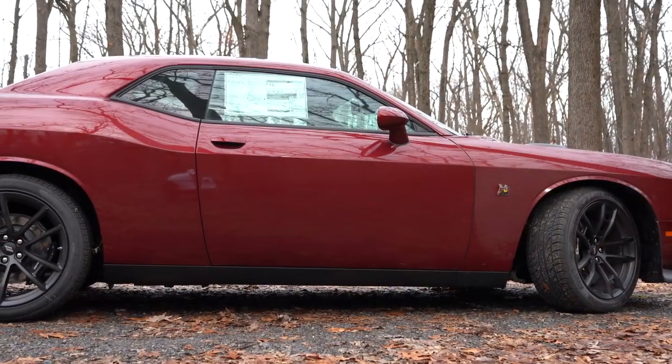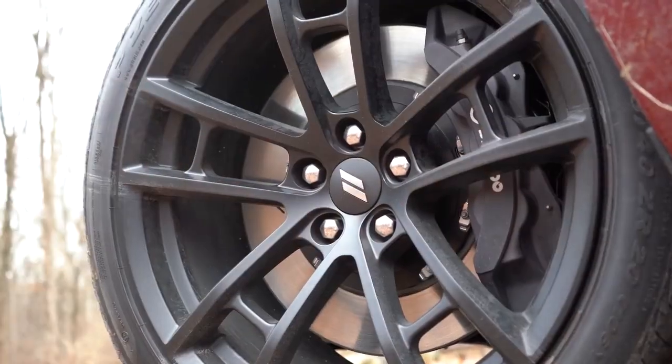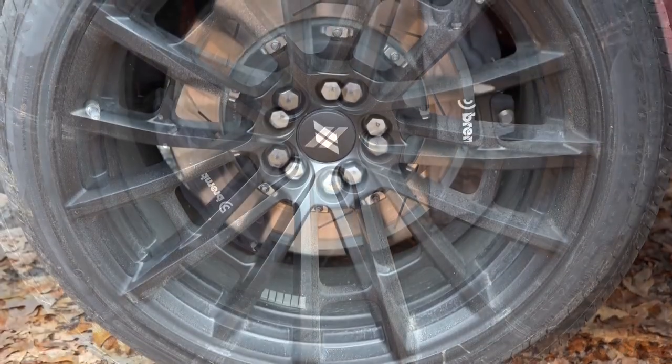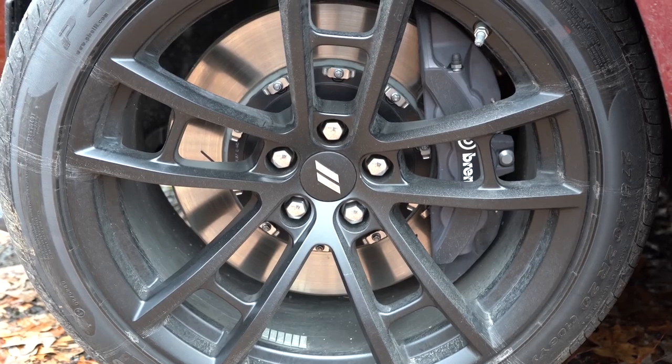But as always, to go along with that acceleration, braking is equally important. And so up front, you will find 15.4-inch ventilated front discs. In the back, 13.8-inch solid rear discs. And I did want to mention, there are 6-piston front calipers with the Dynamics package. That goes for $2,200, by the way.